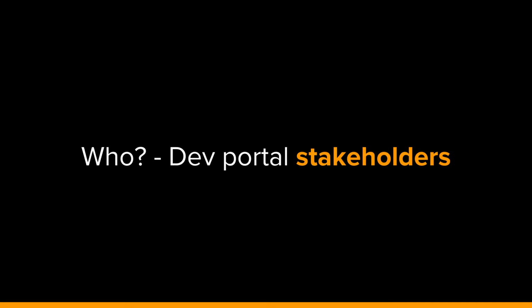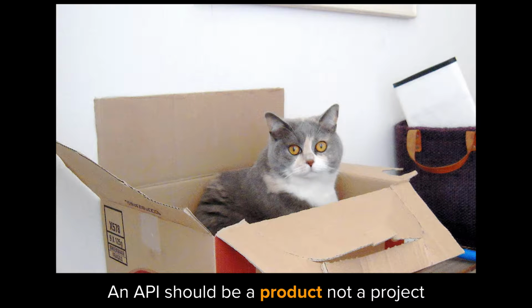For who are developer portals? Now, this is kind of like a duh, right? But actually it's not, because I think there's actually 7 personas, 7 types of users for a developer portal. And that sounds like a lot. But once you start thinking about what is a developer portal really, and so what is an API really? And I'm sure you've heard this before.